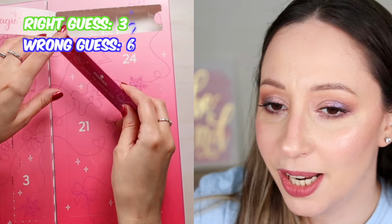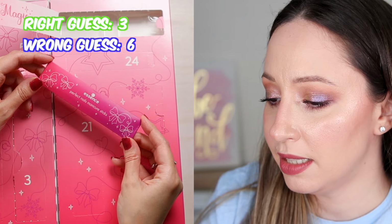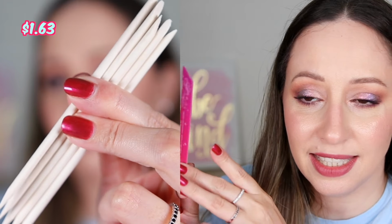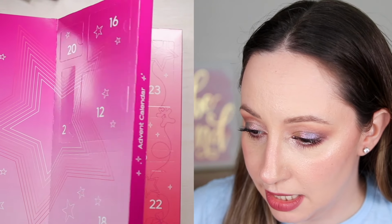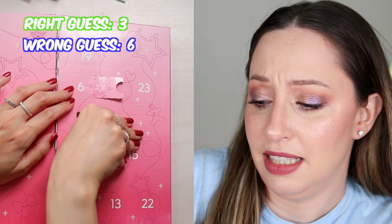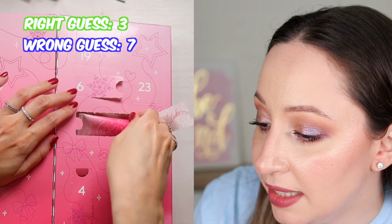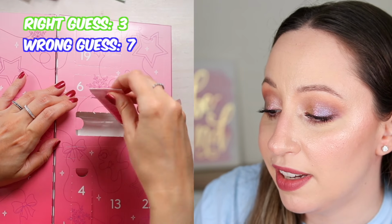Door number 9, I think we're gonna have something like a brush. It's not a brush. And these are the Perfect Nails manicure sticks. It's always very handy to have these. Where are you? Door number 10. Maybe a mini lip pencil? Let's go for it. It's not. And this is a hand care treatment with shea butter and vitamin E.